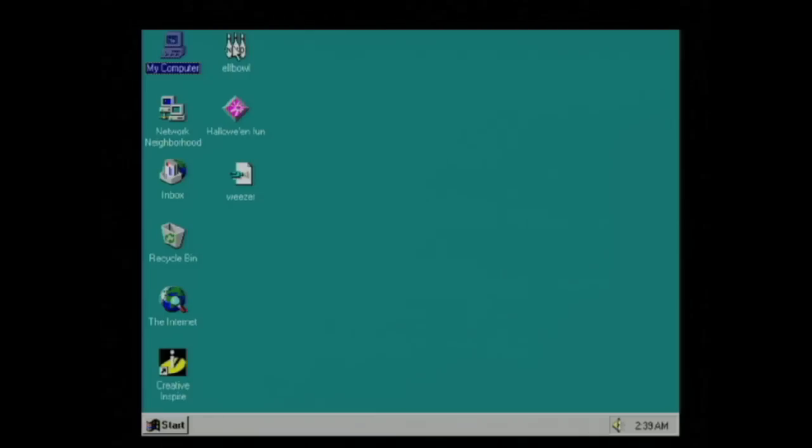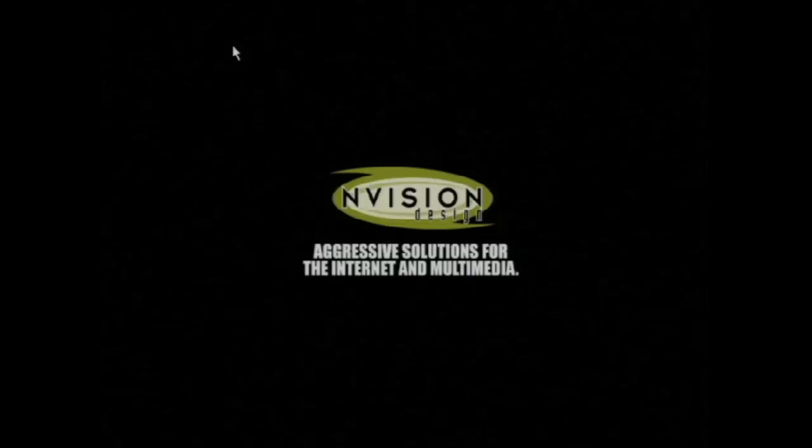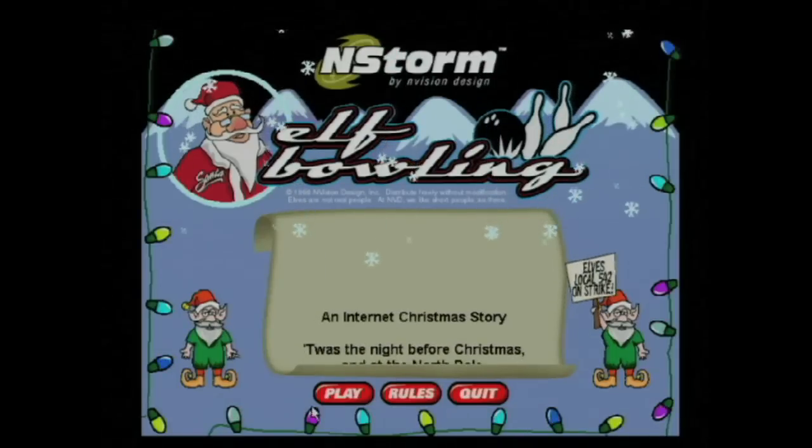Oh, here's that Elf bowling game, if anyone remembers that. It became ridiculously popular when people started distributing it by email. This was before Windows users learned that you don't just open random exe files that show up in your email.